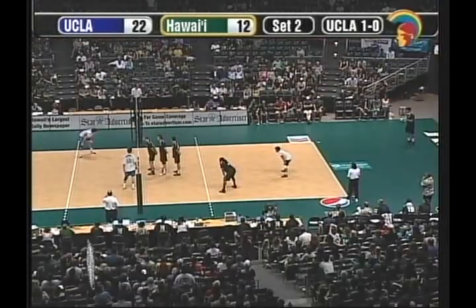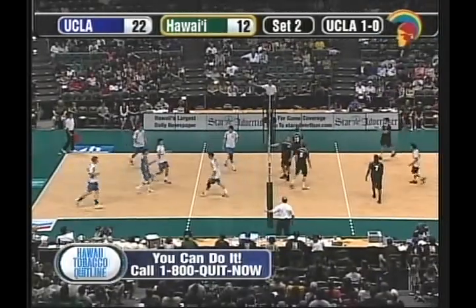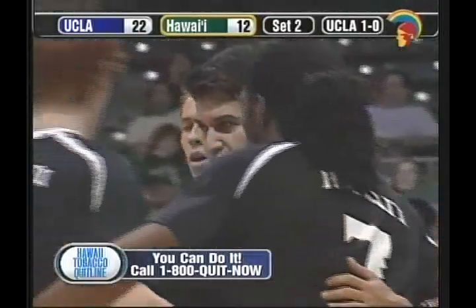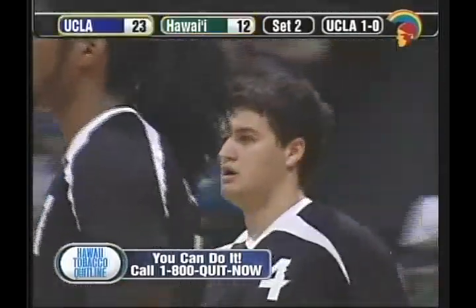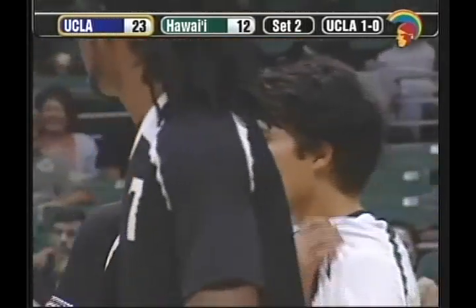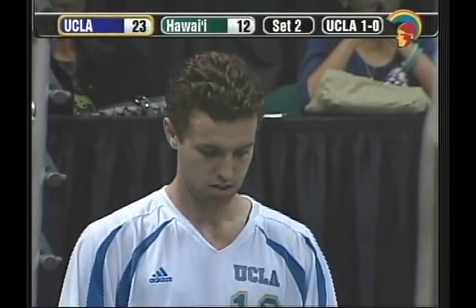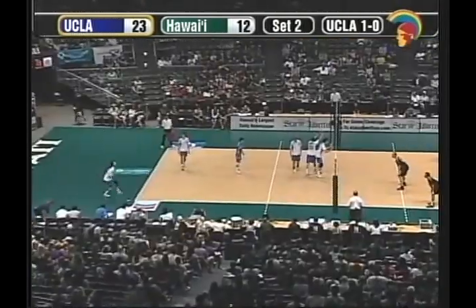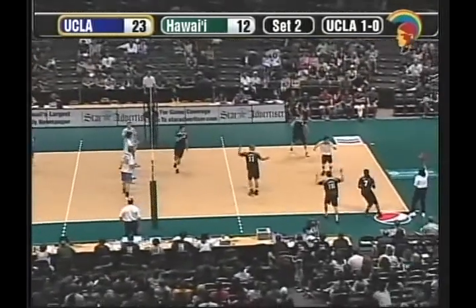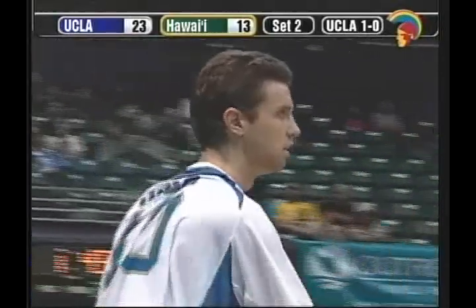Serving is Biscaro. Not good. Another service error for Hawaii. 23-12. UCLA 2 points away from taking the 2nd set. They are just dominating this match. Reggio out of San Diego, California, serves, but serves it long. As Walker able to step away from that.